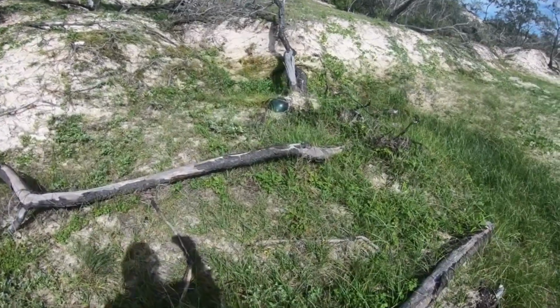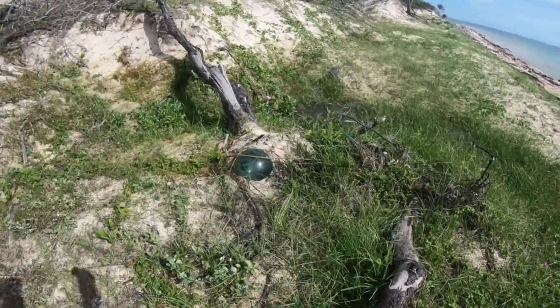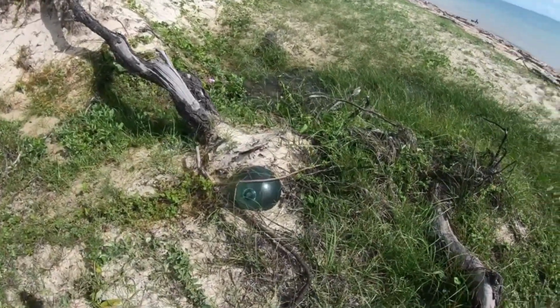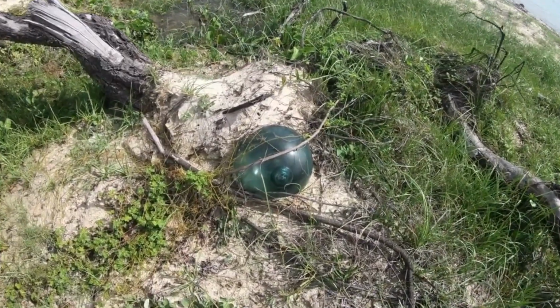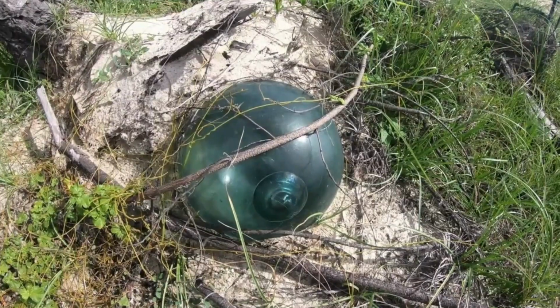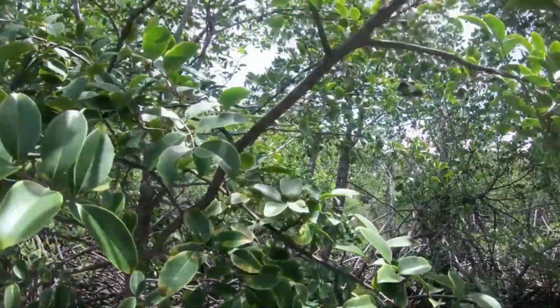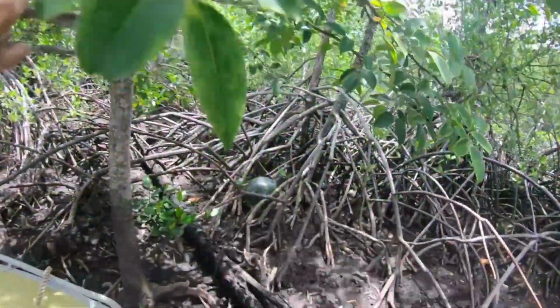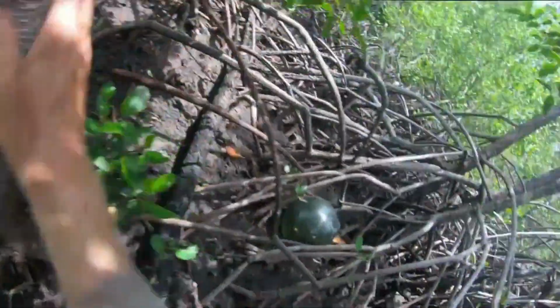First glass bubble. It's been here a while. Long while, the tree growing on it. Nice and easy going up the gullies. Well, I'm just stuck in the mangroves.